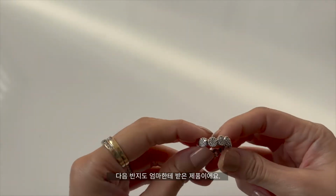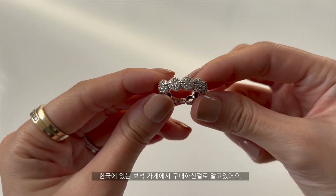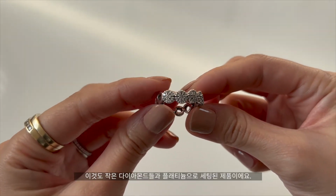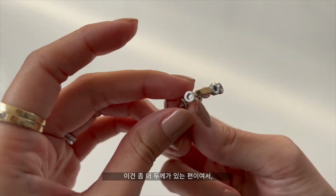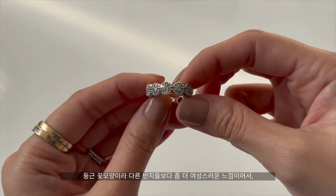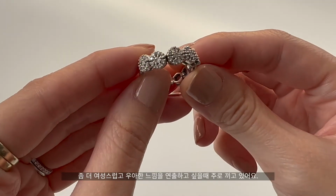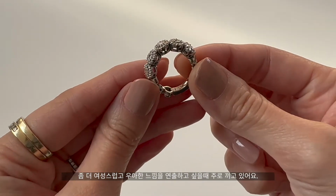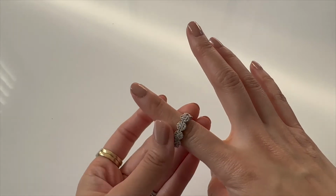The next ring is also one that I got from my mom. I believe she got it at a local jeweler in Korea, and this is also made of tiny diamonds and platinum. And this ring is a bit thicker in width, so I like to wear it alone on my right hand. Because of the circular and floral shapes, this ring feels a bit more feminine compared to my other ones. So I like to wear this when I'm wearing more feminine and elegant outfits.